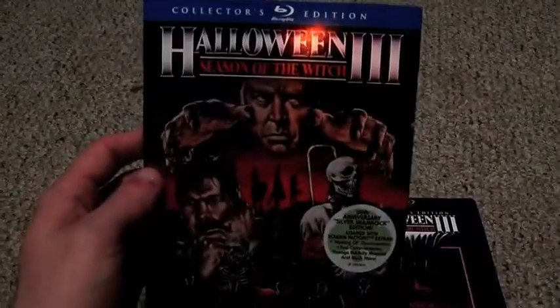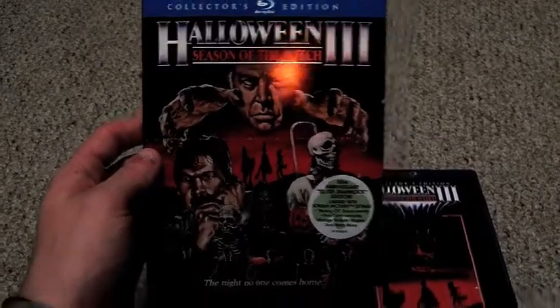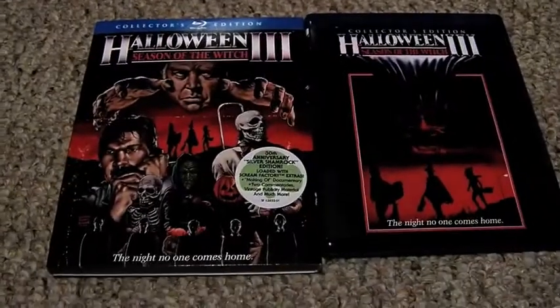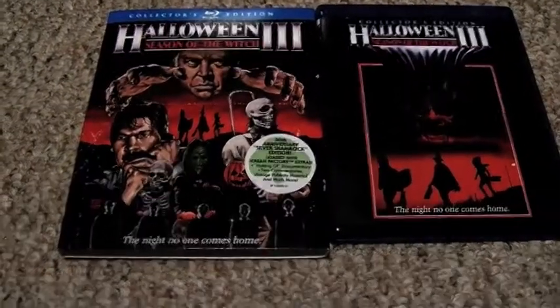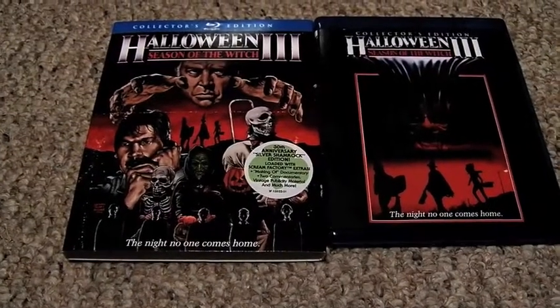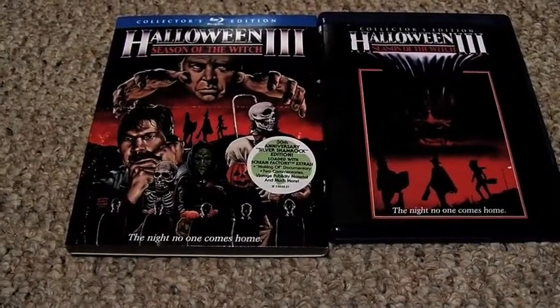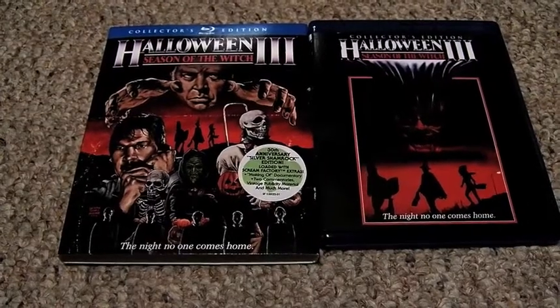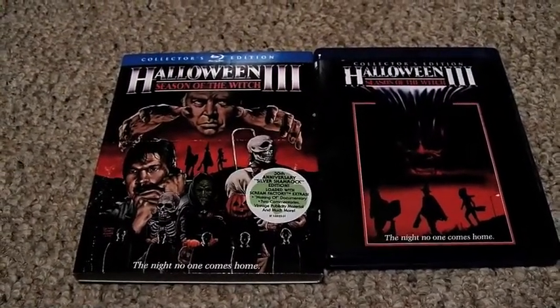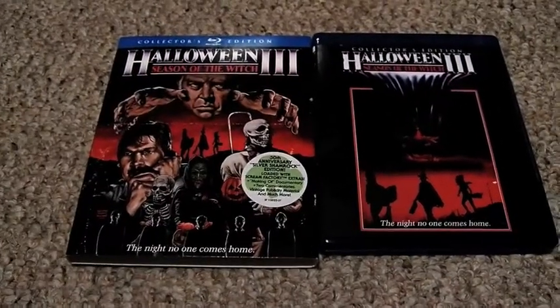So if you haven't picked this up, you can also get it on DVD, but if you already have it on DVD, I highly recommend getting it on Blu-ray. I did pick up the Halloween 2 for this on DVD though, because I heard the transfer wasn't as good for Halloween 2 on Blu-ray, so I decided to get that on the DVD, which I did in my last video.